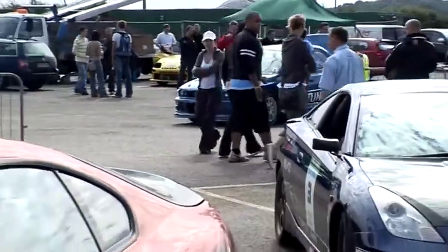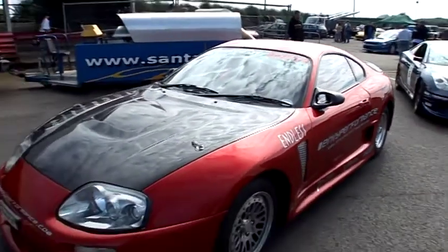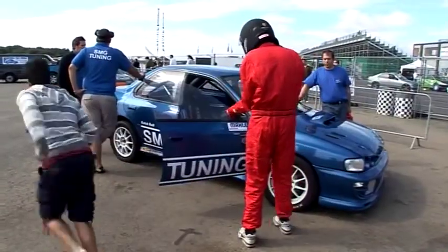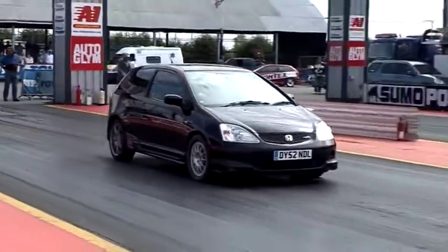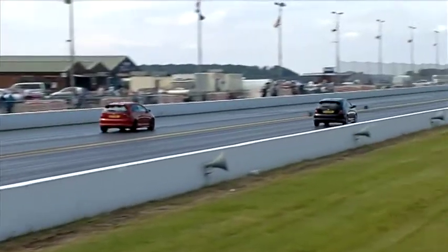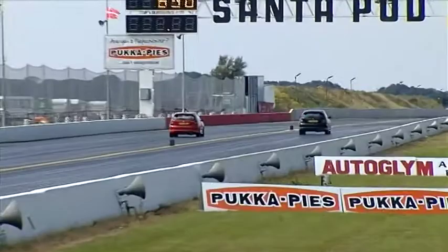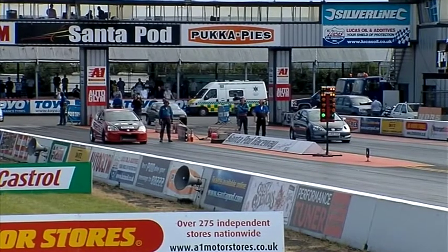Well, our drivers in the street class are getting ready for their first qualifying session, but already heading towards the start line is the front-wheel drive crew. See Peter Cattell trying to get a timing ticket of his own, and he's up against Wesley King there. A little bit of competition in qualifying never does any harm.